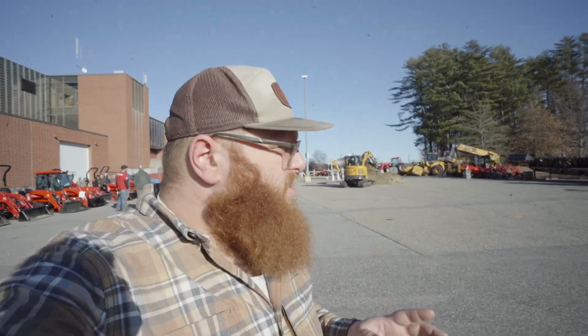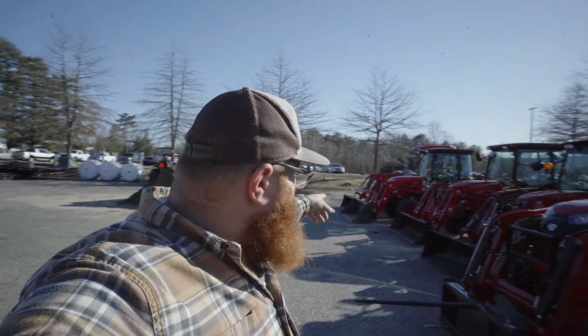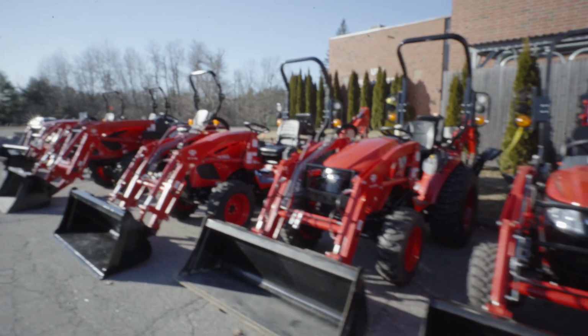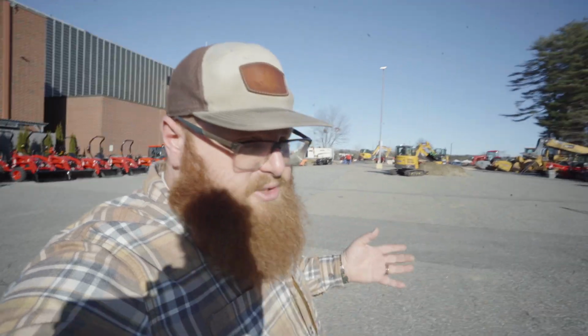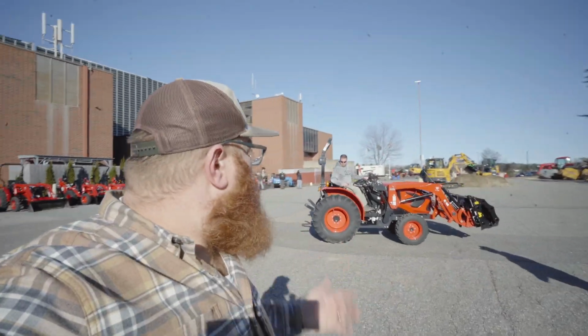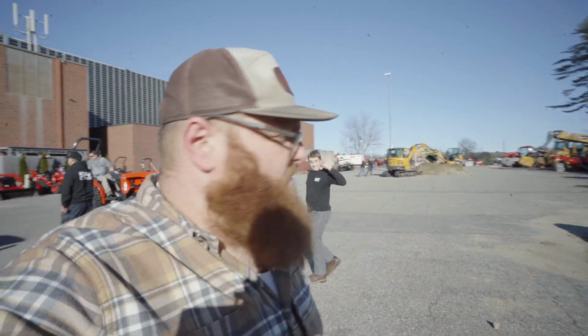This is part of what's really cool about this event, is they've got all these tractors here lined up from T574s, T494, what we got right there, 474, down to the little guys, excavators, loaders, all sorts of equipment lined up out here with all sorts of different implements. You got buckets, you got hay spears that I almost walked into right there, grapples, all sorts of stuff for people to try out, whether you've used a tractor before or you're new to the whole thing.